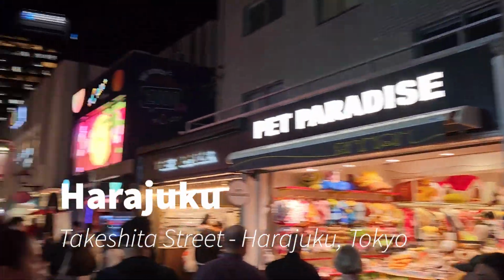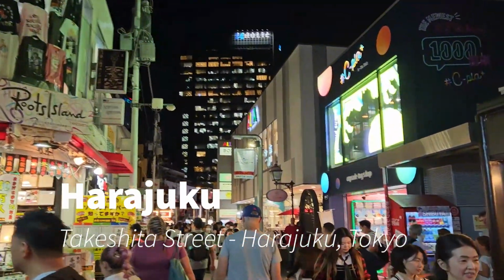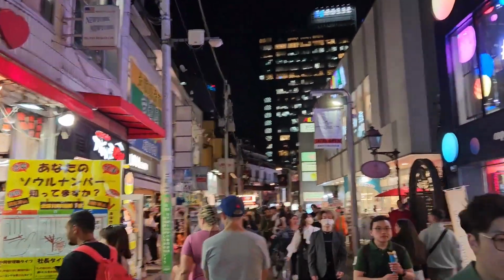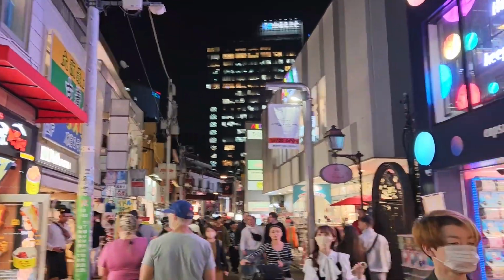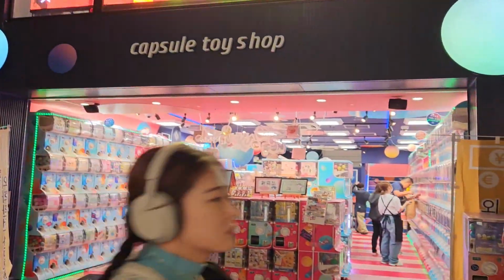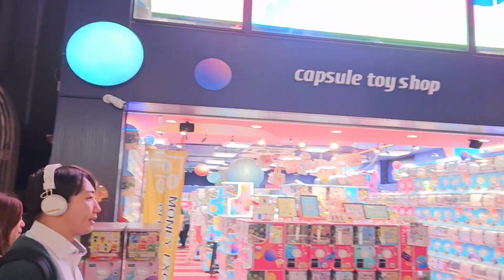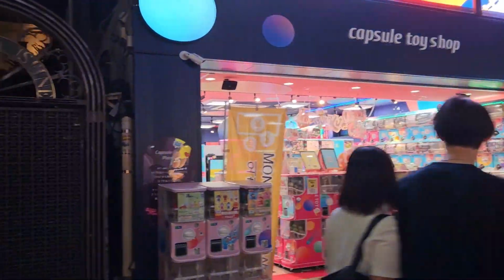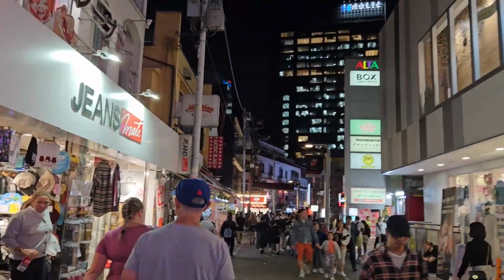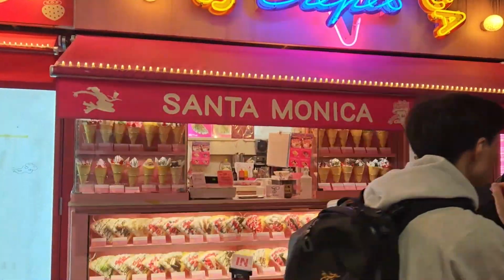We are in Harajuku. We just walked here from Shibuya Station. Now we're looking for something to eat. There's a capsule toy shop. Lots of shopping. And we have more crates.